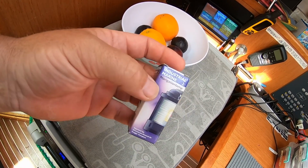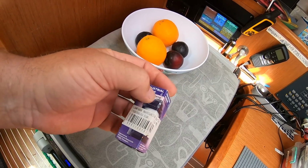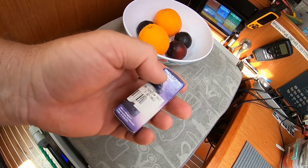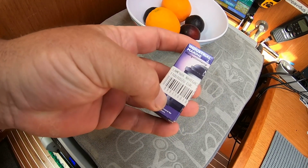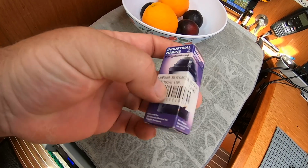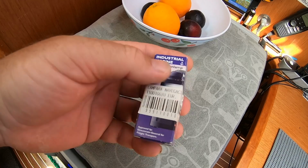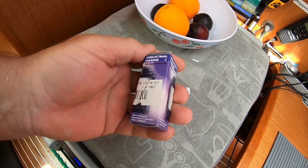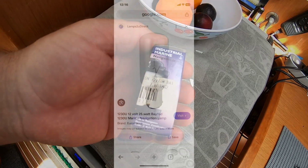Obviously I'll get a spare now and I'll go LED. It should have been LED in there because this boat was spec'd with all LED lights and I paid extra for that. I can't believe it blew after 9 years. Oh, things just don't last these days. Right, let's get back up the mast and put this in.